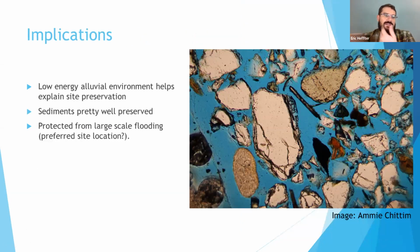And just the implication of this, the low energy alluvial environment helps explain site preservation. The sediments are pretty well preserved. And this is protected from large scale flooding, which, aside from the fact that that means that the archaeological site is preserved, I have no doubt in my mind that this was a preferred site location, that people chose this area on purpose and probably kept coming back to it because of its favorable location.